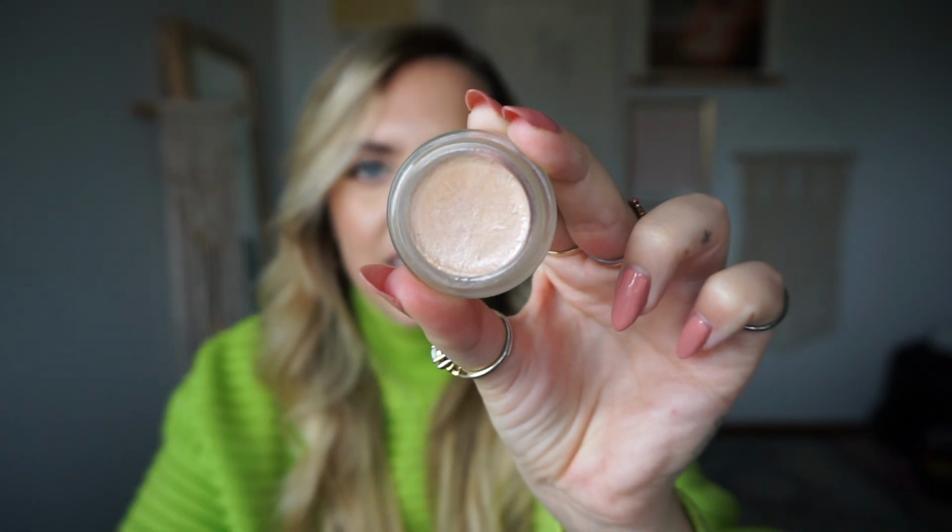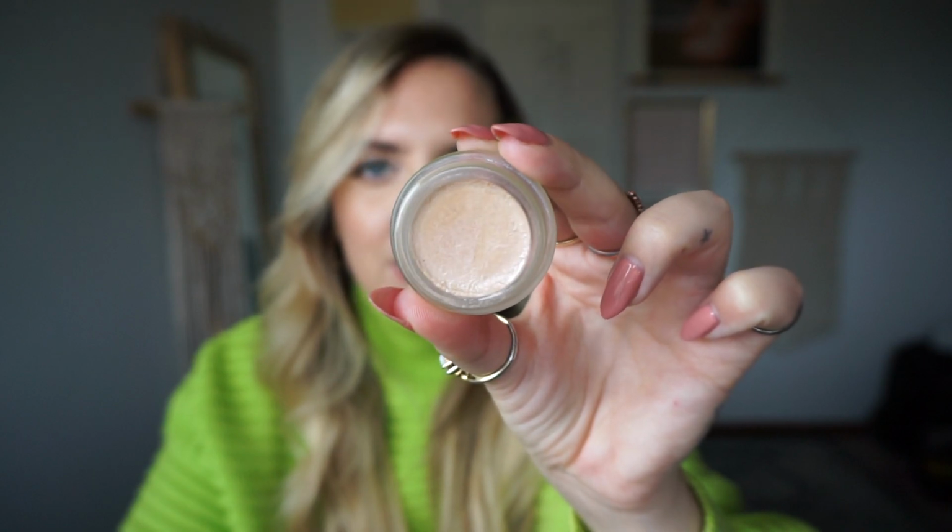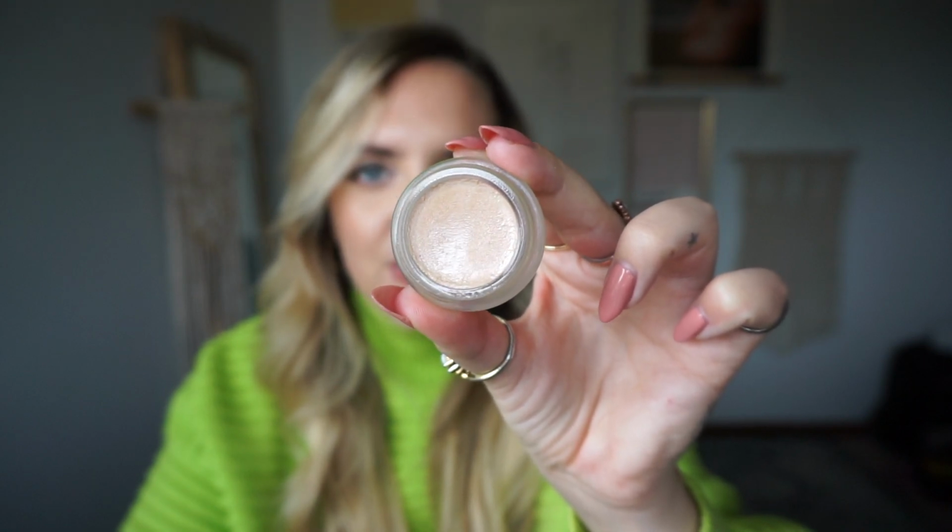You can mix this into your foundation. You could put it on your eyelids as like a wet glossy eyelid. Put a little bit on the Cupid's bow, on the nose. There's so many ways to use this. This is an essential. I don't think I'll be able to do my makeup without this product. The RMS Champagne Rosé Luminizer is the best.